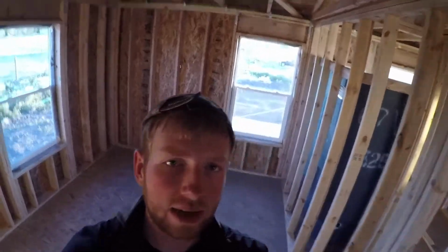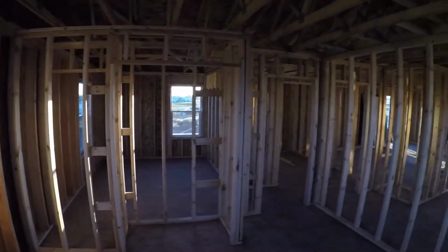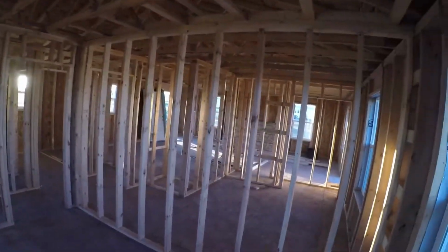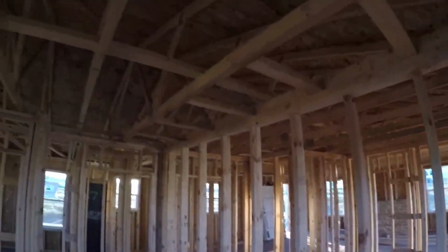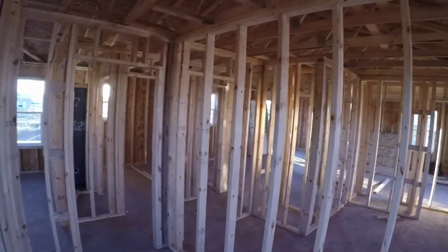But yeah, I'll show you a little bit around the house. A lot has been done, as you can see. The windows are now in. So, all the windows have been done. All the exterior walls are done, and the majority of the interior walls are done. As you can see, the roof is on. It's still there, so that's good.